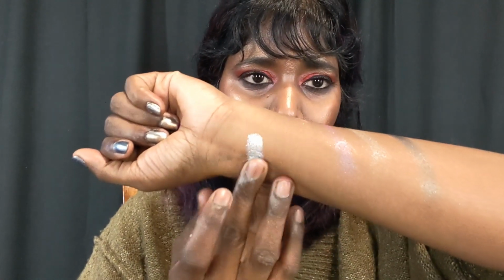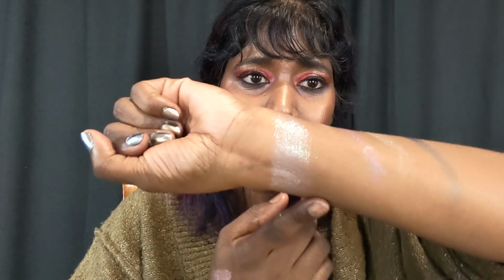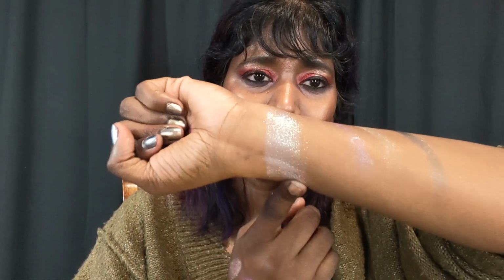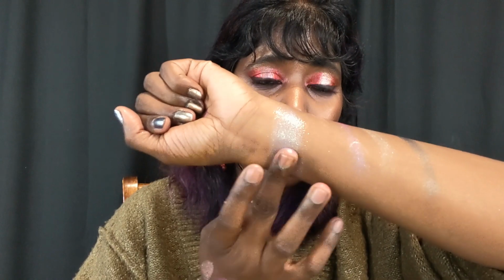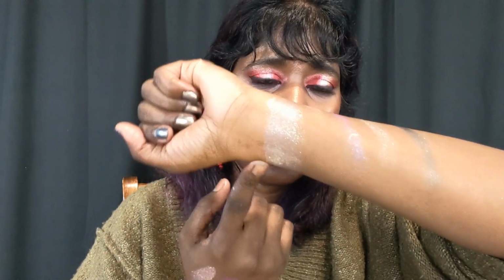Oh, Synopsis. Synopsis is just white looking, but I don't think you'd be able to see any color. Let me swatch all these three things that came. Synopsis has chunky glitter, you can see it, and it's a gray green, and it does not look good at all. I don't recommend this product. It gets everywhere.